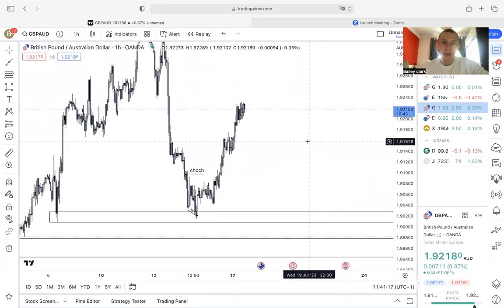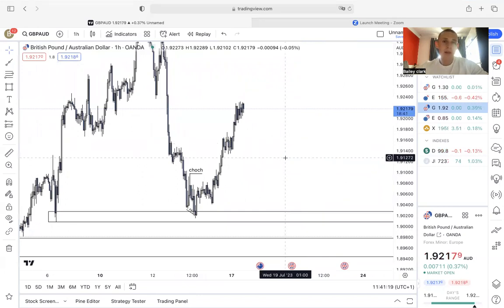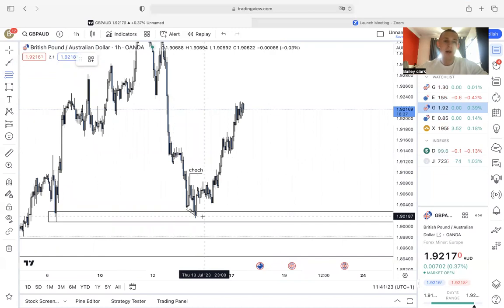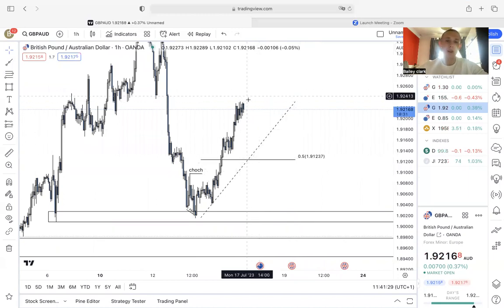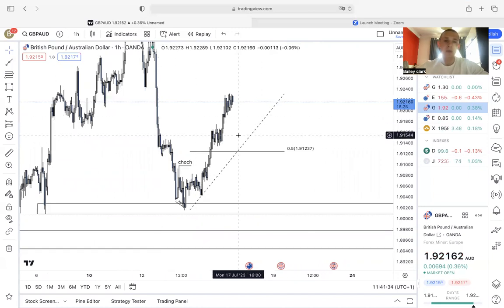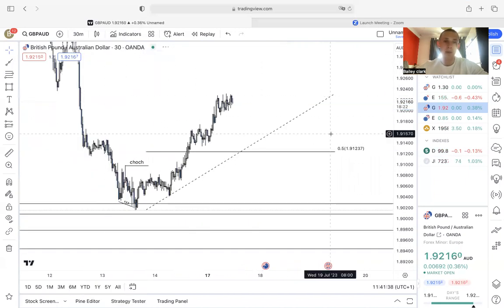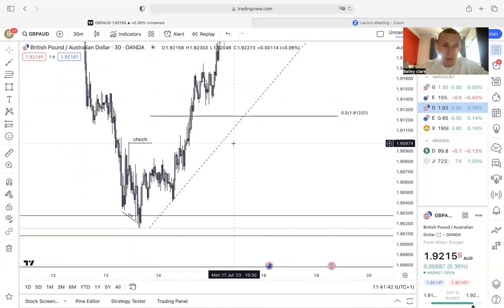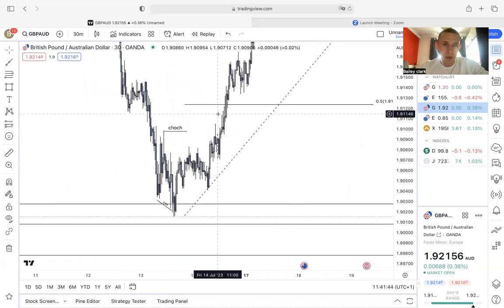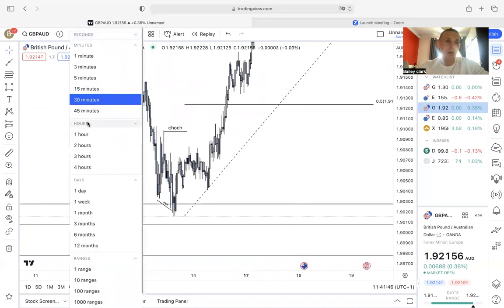And at the moment, for me, I have a few different areas where I'd like to go from, but we want to be making sure that our POI is first of all in a discount. We don't want to be buying in premium pricing, as price is likely to retrace a little bit more than that. So ideally, we want price to come to at least this 50% line. And then if we go to the lower time frames, we can look for which areas would actually be valid. So I've got a couple of levels that I want to highlight.